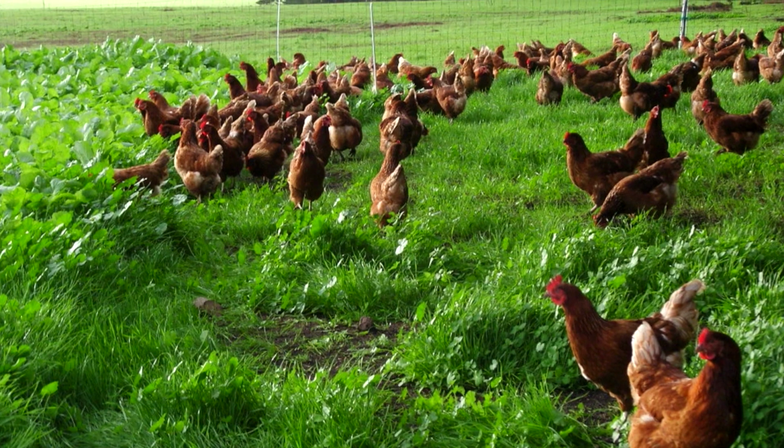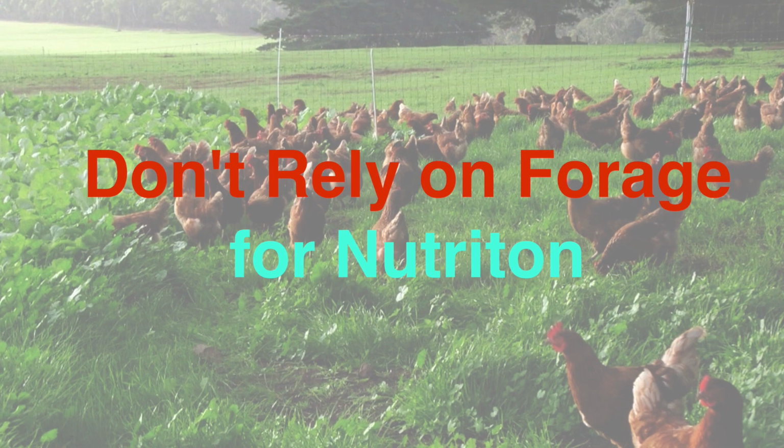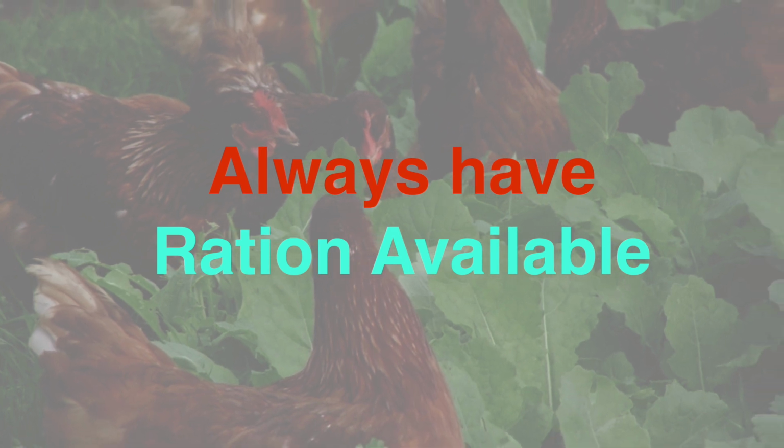Foraging can provide up to 15% of a bird's diet, but the actual amount of nutrients gained will be unknown and will vary with the seasons. It is important to always have a ration available. They're not going to get all their requirements from forage. Generally speaking, they get most of their requirements out of their commercially based diet.